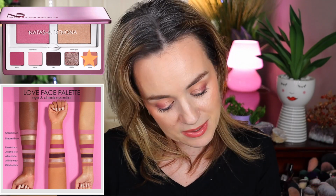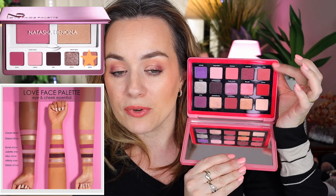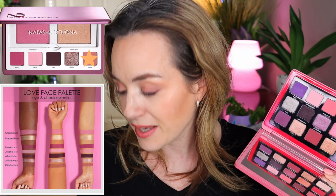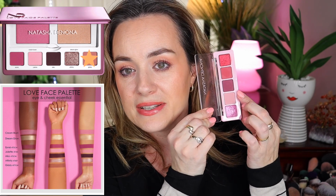Now Giddy seems similar to Soul, maybe right here, but again, this one pulls more red than that one. Also very similar to this one right here is Giddy. But again, I really don't think that these shades are the same shades that you find in the Love or the Crush palette. At least from what I see from the pictures, they just look, they pull more on the lilac and mauvey side.